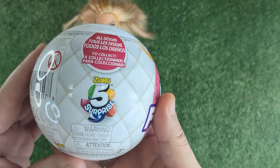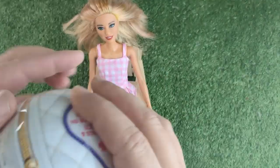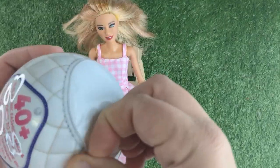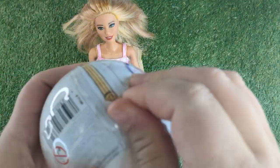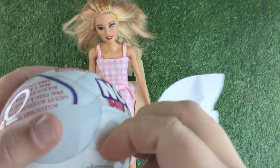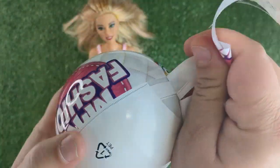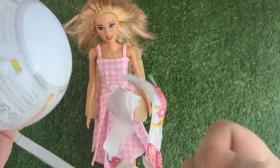There are over 40 of them, and each one has 5. Look at the packaging. Oh my gosh. Let's get right into this. Now, we've opened this type of thing before, and it was the toys or the food. This is the first time that we are opening the fashions. I can never get these to open. Okay, let's go.